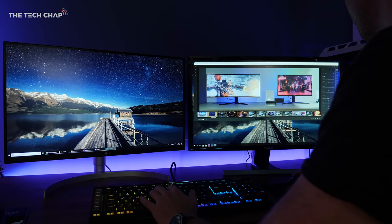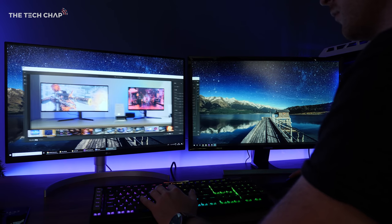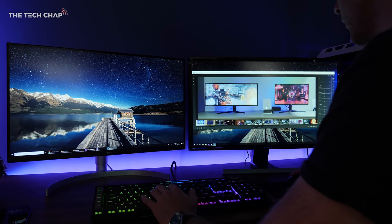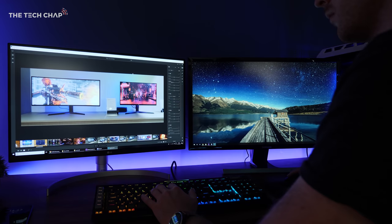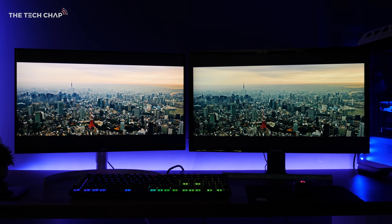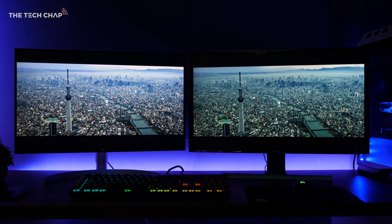And that really is a benefit, especially if you're going to be using this in a multi-monitor setup. If you've got two or three of them, having the color shift of a TN is not going to be ideal. So even if TN looks okay, sometimes any adjustment to the angle really has a big impact on the quality of the picture you get.